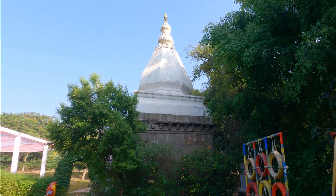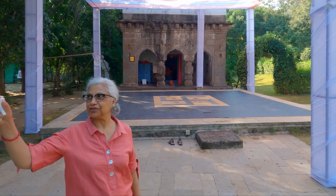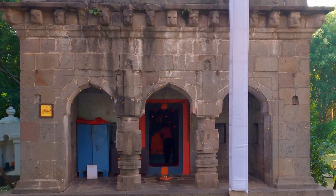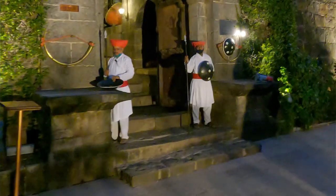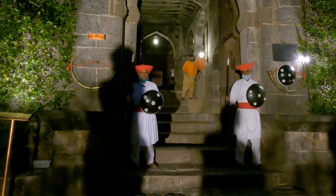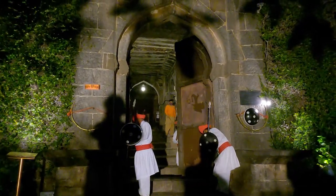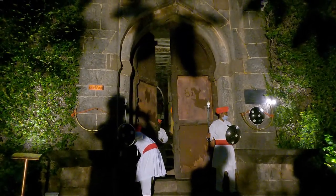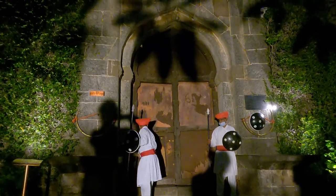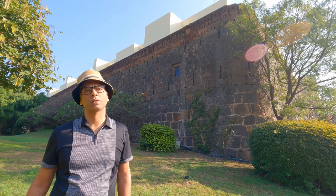In a corner of the grounds is a temple that has seen 300 years of uninterrupted daily worship. The Ganesh temple was constructed even before the foundations of the fort were laid. So this was Jadhavgadh Fort, a reflection of a bygone era.